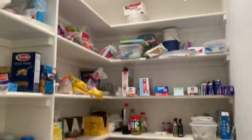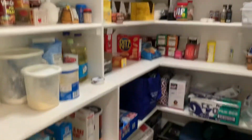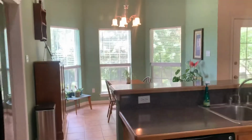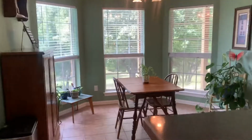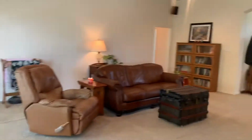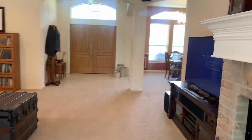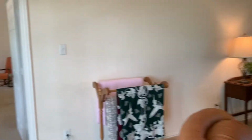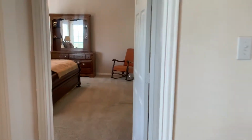There you go. All kinds of space. And that's not the only great space in this house. There's tons of storage throughout. Again, this is a custom home, so they built it for a family, and now it's time to downsize. I'm going to take you into the master bedroom.